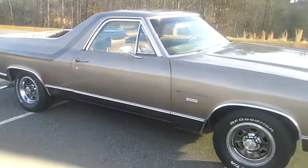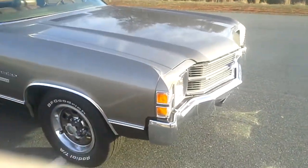Very straight car, no rust, no dents. A couple of little road chips, nothing crazy.